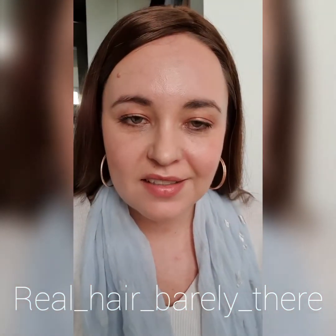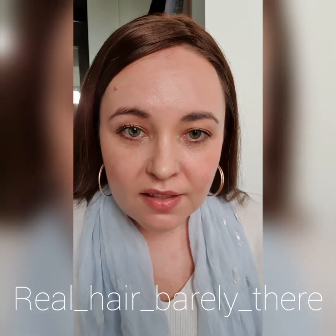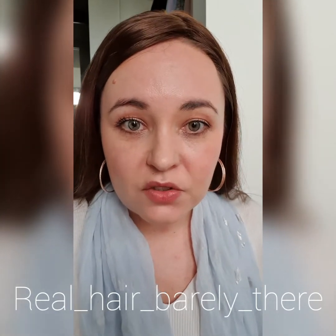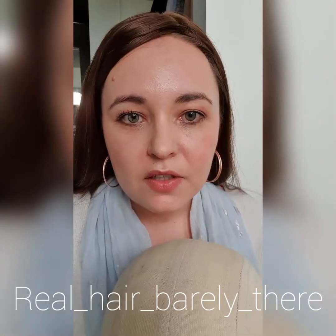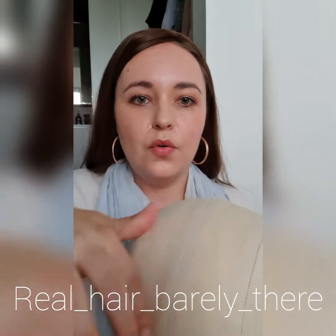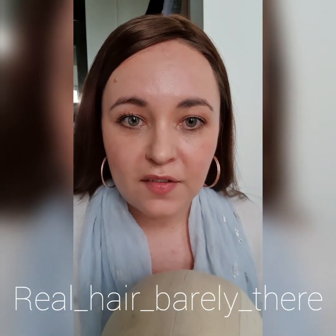I is for inches. Everything hair loss related is always measured by inches. The length of the hair, the size of the cap, the circumference of your head, the circumference of a wig, it's all measured in inches. So a wig is typically 21 to 23 inches. That's the circumference, so you need to measure all the way around to see what size of head you have, to make sure that the wig fits well for you.